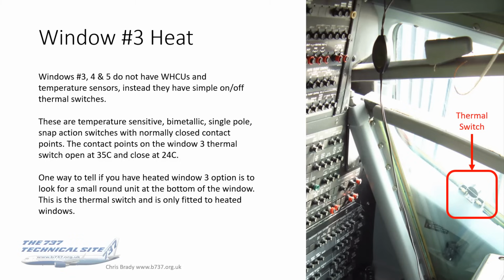For window 3, the switch opens at 35 centigrade and it closes at 24 centigrade. So the temperature is constantly cycling between the two, depending on whether window heat is being applied or not applied. Unlike windows 1 and 2, which, as I say, have a constant controlled level of window heat to give a uniform heat. So one way to tell whether you've got the heated window 3 option is just look for that small round unit at the bottom of the window. That's your thermal switch, and you'll only find it on aircraft with heated windows.